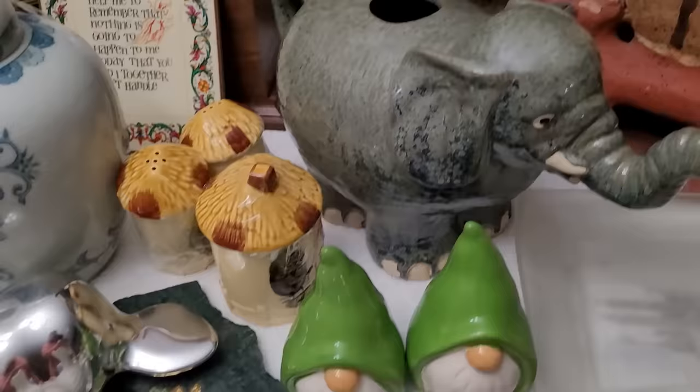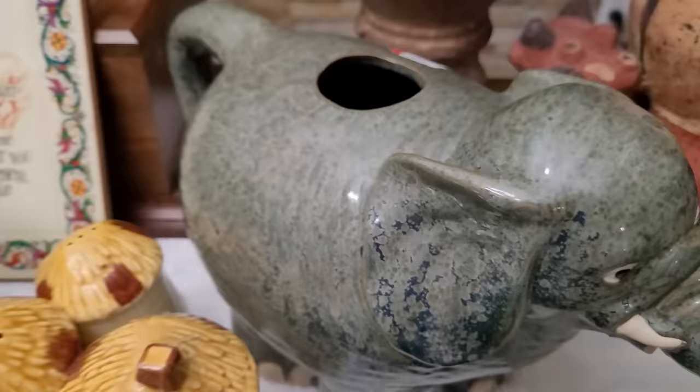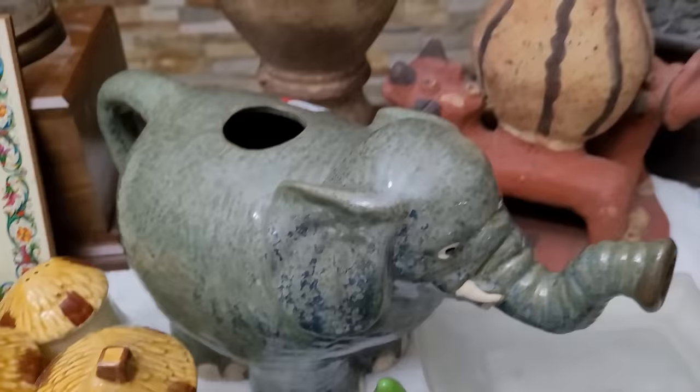Another favorite find here. Look at this elephant picture. I especially like his almost crystalline glaze. It's almost a cross between a drip and a crystalline. He was $10, and I expect to get $45 to $50 for him.